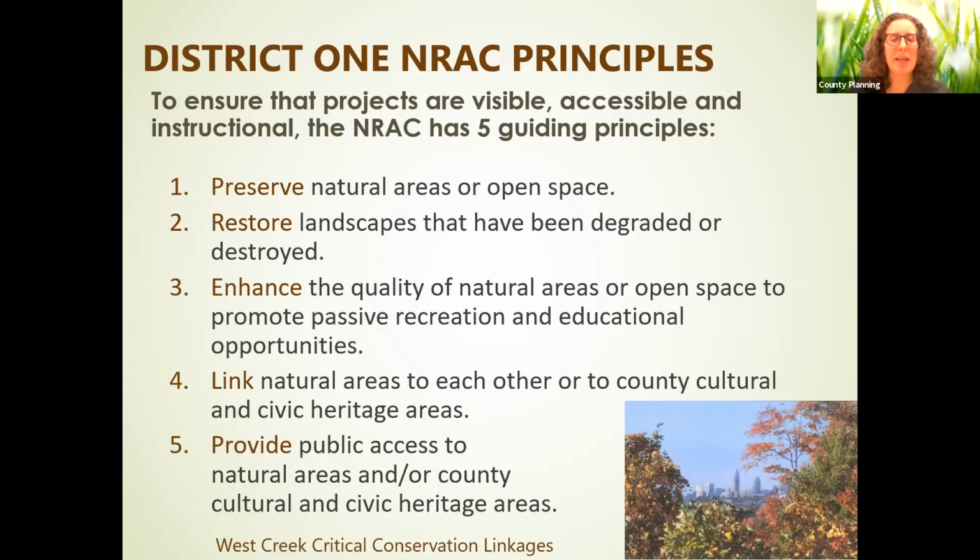And then providing public access to natural areas or county cultural and civic heritage areas. This is an important principle also for the District 1 NREC. If you purchase a property in perpetuity but don't allow public access, you know, it's great for the environment, but it's not meeting some of the needs. There are some exceptions if there's endangered species, but for the most part, we're looking to get people out to these places. And certainly during this time of pandemic, we realize how important and critical these open spaces and parks and green spaces are for the community. Next slide.